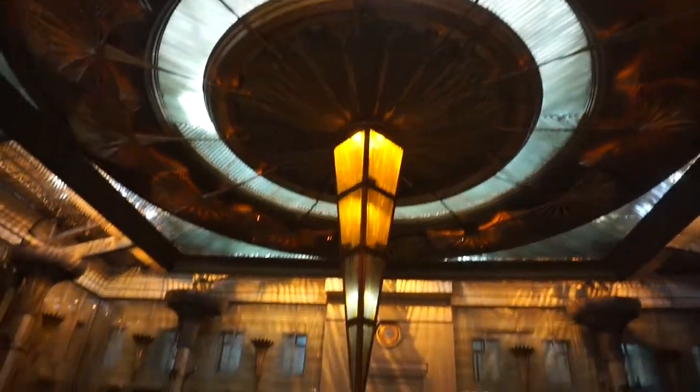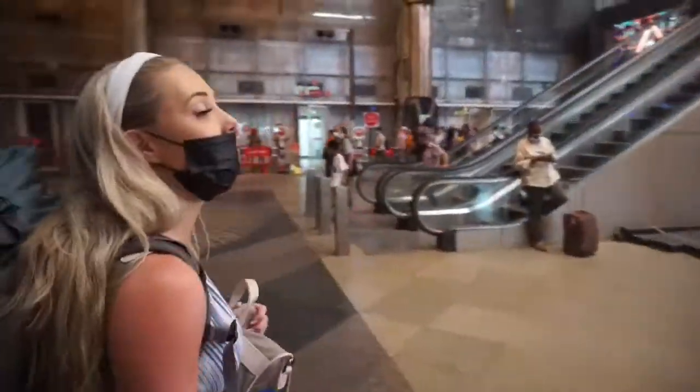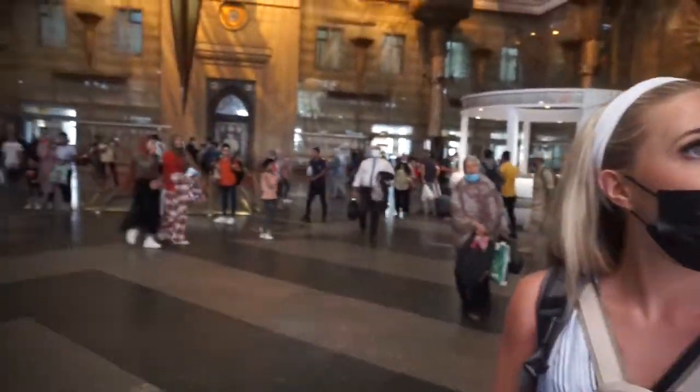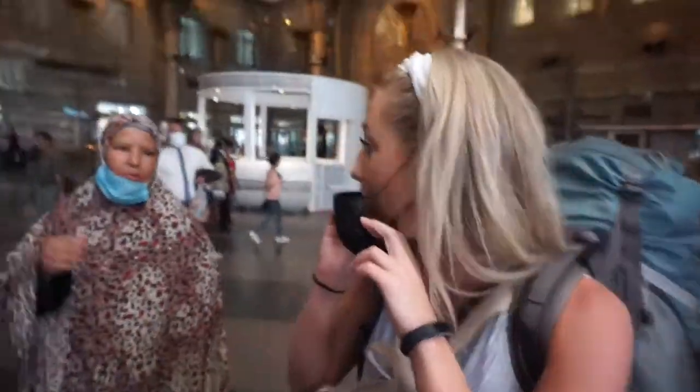Right there. So we're taking an overnight train to Aswan. Look how beautiful this train station is. So we've been in Alexandria today. Now we're back in Cairo, downtown Egypt right now. We're at the train station. We just went through security, bought our tickets. Tell them how much the tickets were. 12 hours. Oh, she's talking to us.